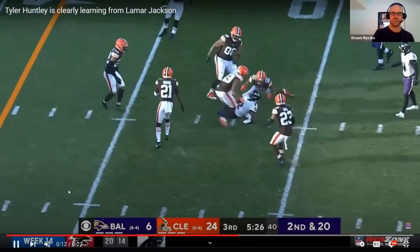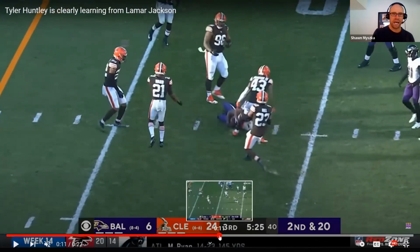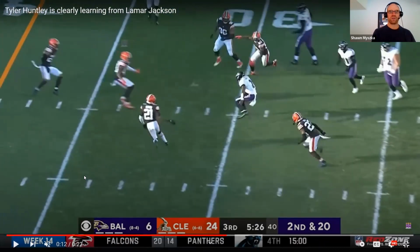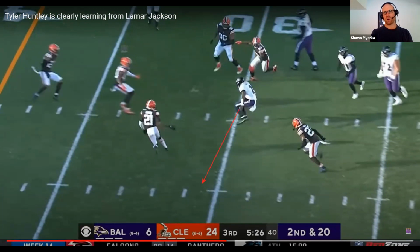Okay, watch right there. Okay. Again, I do believe that at this moment, Lamar Jackson would have looked from right to left and he would have cut and aimed to come back this way. Okay. Even though you got a pursuing 23 here, you got Denzel Ward, one of the more skillful movers in the league at the cornerback position in 21.